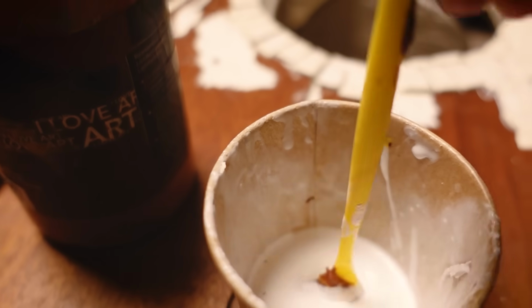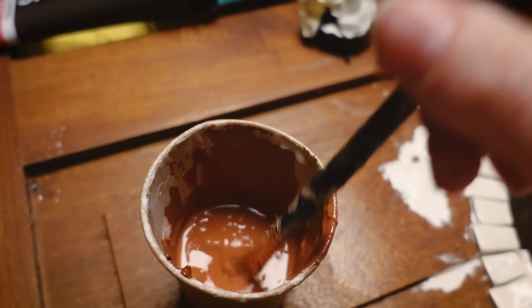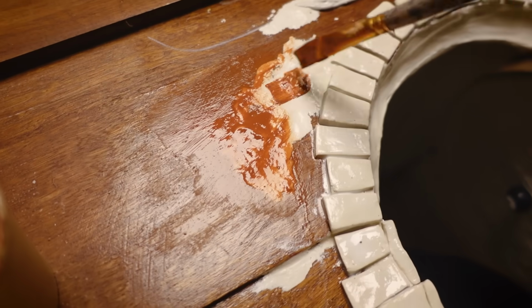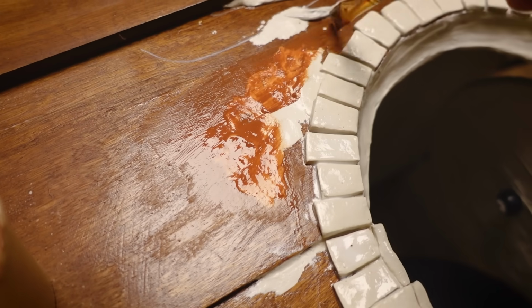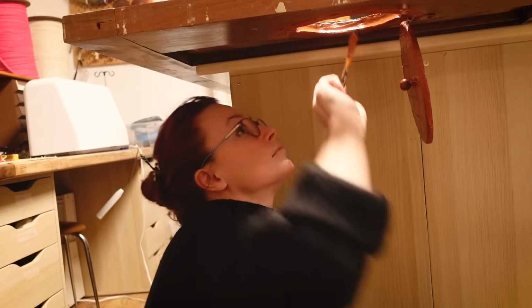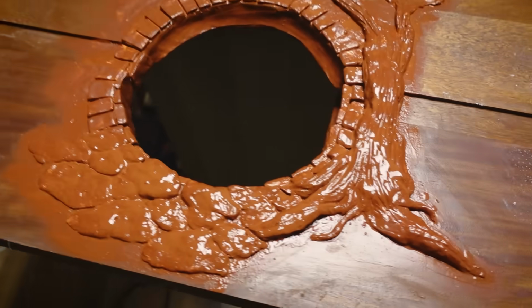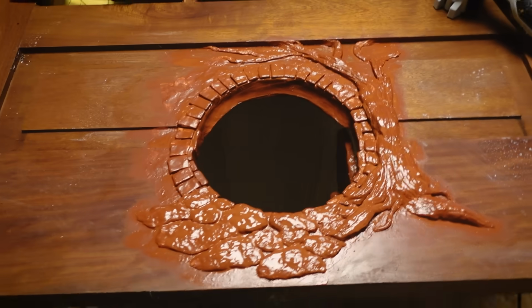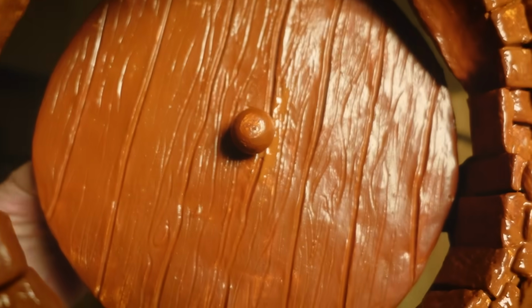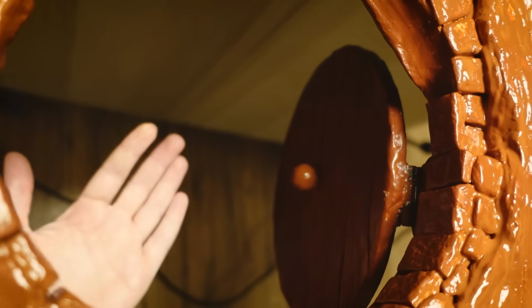Nutella. Forbidden Nutella. Okay, so it kind of looks like Pope, but tomorrow with the paint, I'm sure it will be awesome.